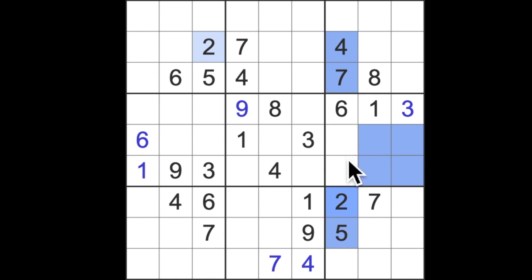We are left with 8 and 9. Right? Am I right? 8 and 9 here. So we've got 4, 7, 2, 5, 6, 1, 3. Yeah, 8, 9. So the 9 blocks across here. So that will be the 9, and that will be the 8. Okay.